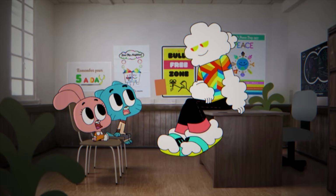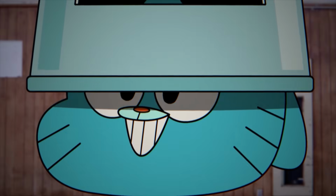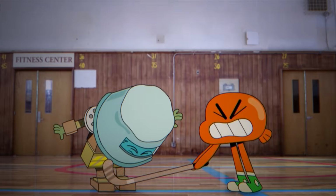Gumball and Anais then visit Mr. Small's office for help, but as soon as they mention Tina Rex, all the color drains from his face and he shoves them out the door. Darwin tries to help by making Gumball a bully-proof suit of armor out of cardboard boxes and a trash can, but when he tests it with a hockey stick, it fails miserably.